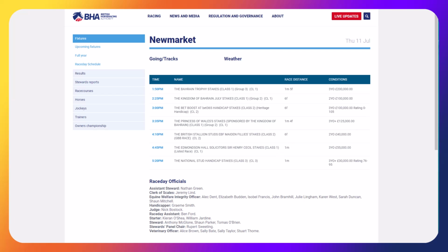He won last year at Newmarket, on the 22nd of July, off 90. He's currently rated 90. Everything is perfect to go back there on the 11th of July.